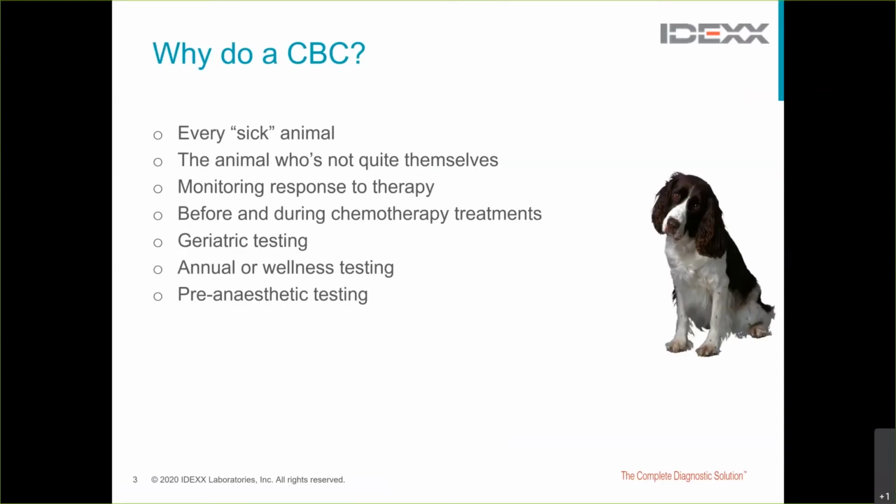So the question of why to do a CBC, some of these are pretty straightforward. In patients that are unwell, especially if we're running that minimum database to try and get a sense of what's wrong with them, the CBC is a really important component of that. It's important to realise that the CBC is not always going to tell us what's wrong with that patient. Sometimes it'll give us a more specific answer.